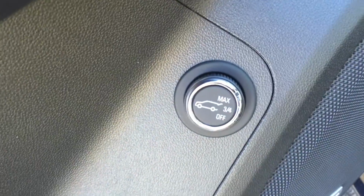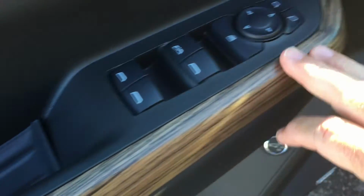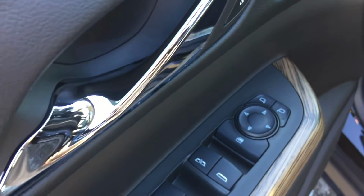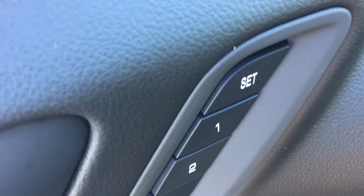And we do have a power lift gate. You can open it all the way, 3/4, or have it off completely. And you'll also find this beautiful wood grain trim throughout portions of this Acadia. Power windows, power locks, and power mirrors. And of course, yes, these are heated mirrors as well. And we do have seat and mirror memory as well.